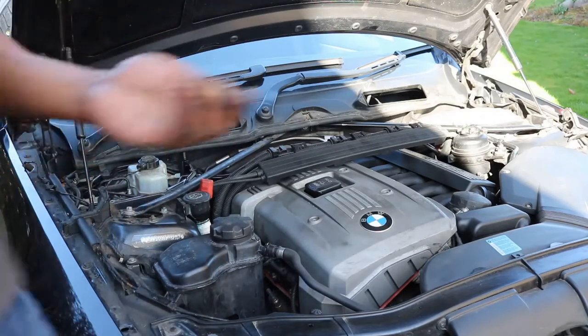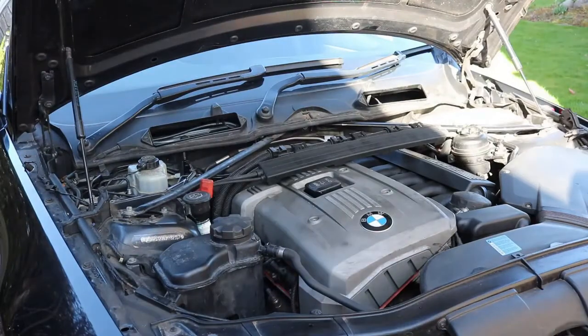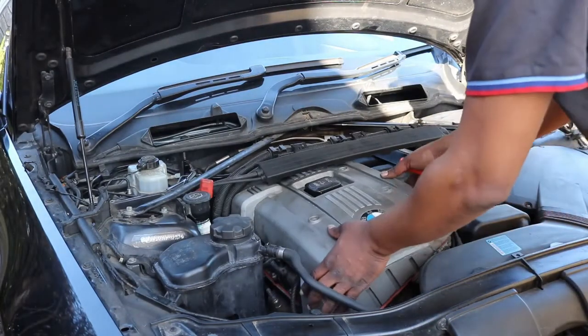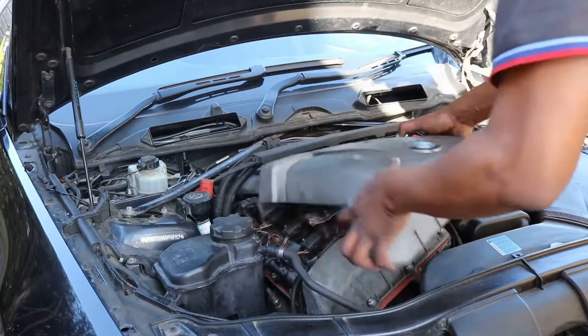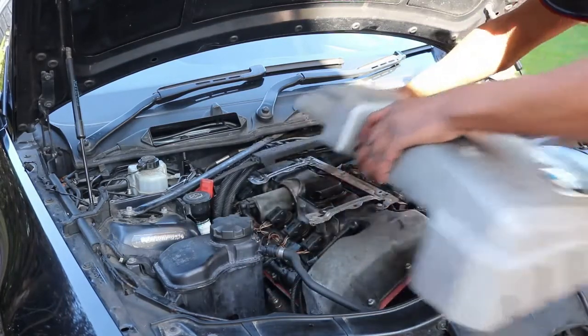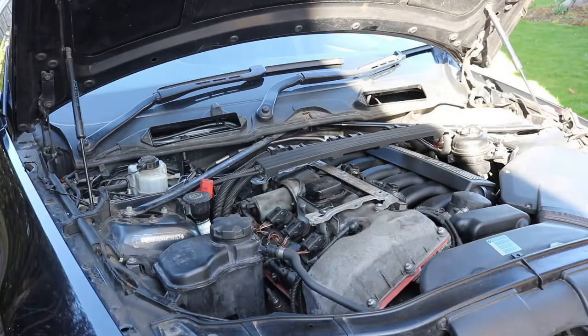But obviously that bodes well for BMW's servicing fees. And that's how easy it is to remove the engine cover on a BMW E91 Touring.